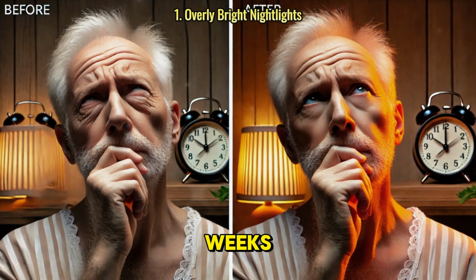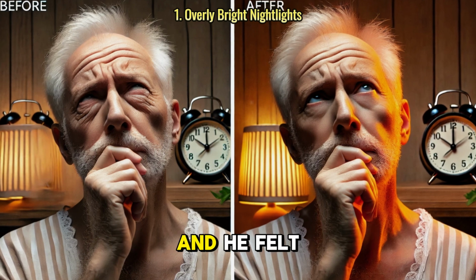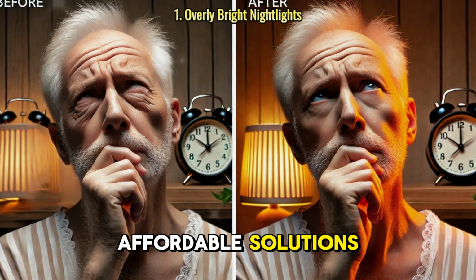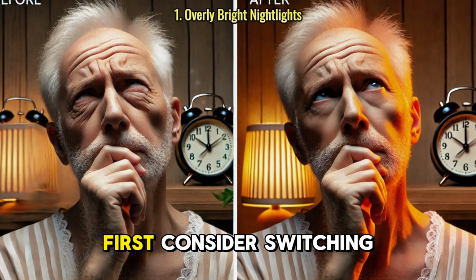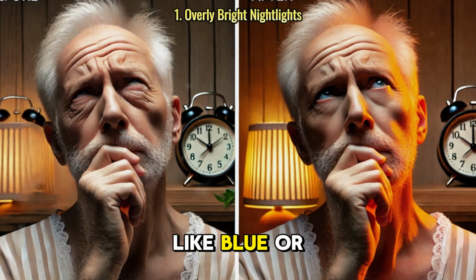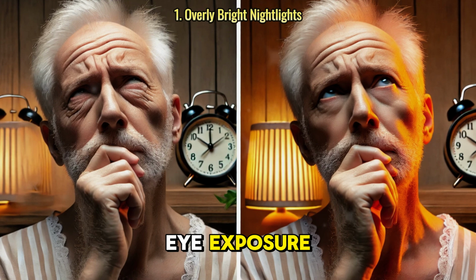Within just 2 weeks, John reported sleeping through the night for the first time in years. His morning headaches disappeared, and he felt more energetic during the day. The good news is that there are simple, affordable solutions that can keep you both safe and well-rested. First, consider switching to amber or red nightlights. These wavelengths don't suppress melatonin like blue or white light does. Place them at baseboard level to light your path while avoiding direct eye exposure.